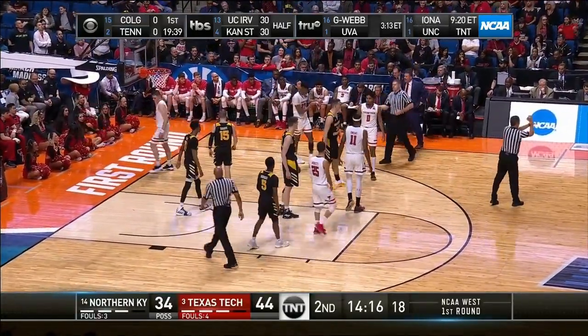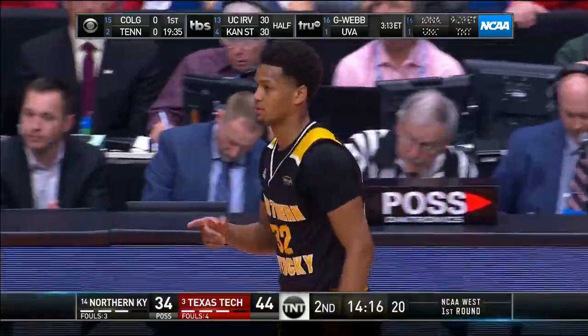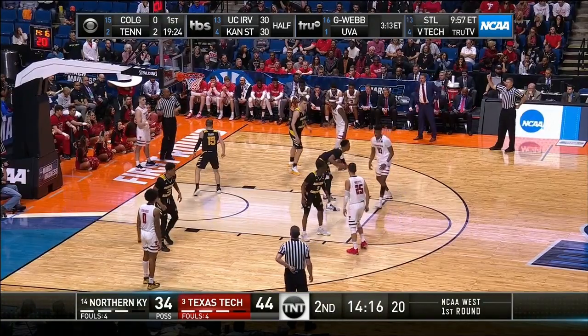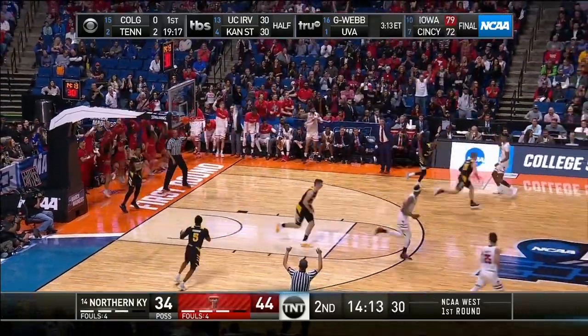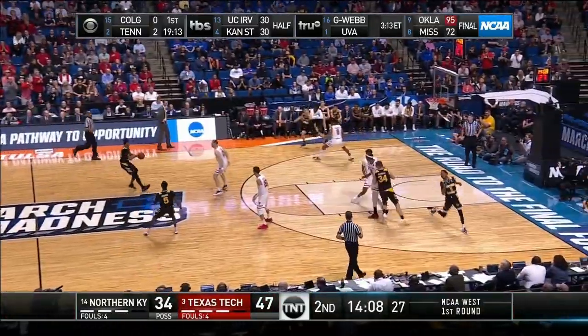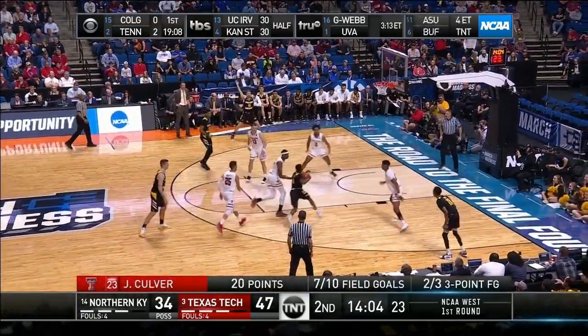Yeah, 13 turnovers tonight. You combine that with the 2 of 12 shooting by Northern Kentucky, ice cold, anemic numbers from long distance, and on the year they've averaged 8 3-pointers per game. So that's really been the riddle for Coach Brandon. When they beat Wright State in their tournament title game, they had 12 threes. Speaking of a three, there's Culver with one. And the lead swells to 13.